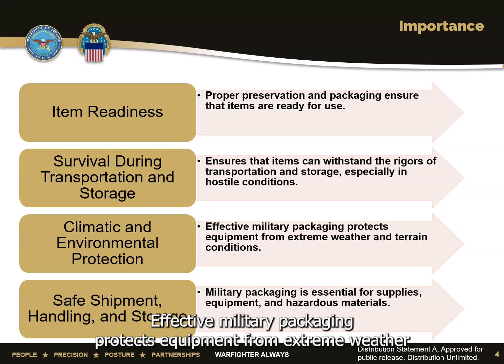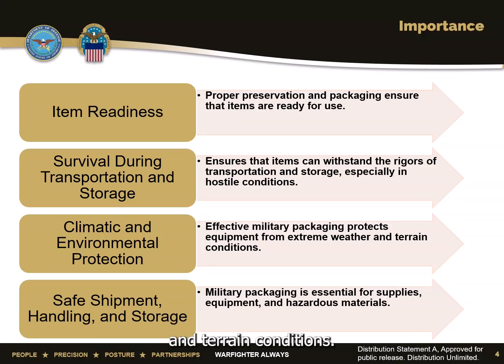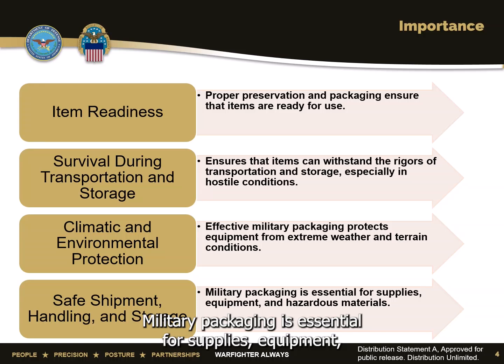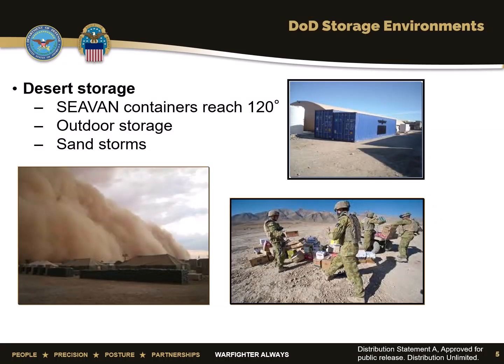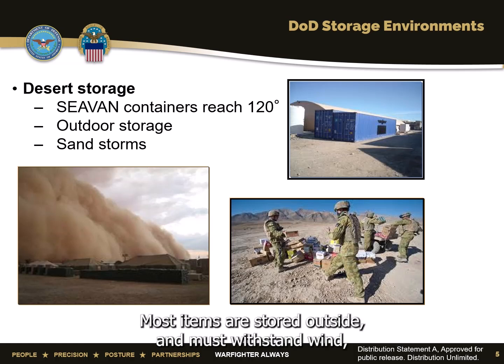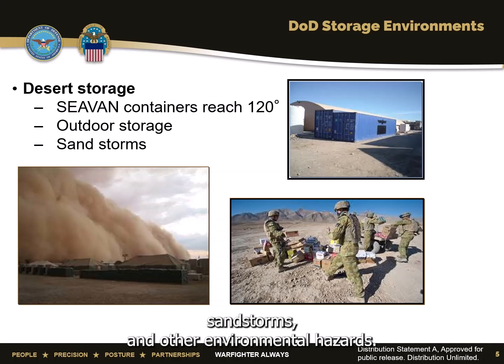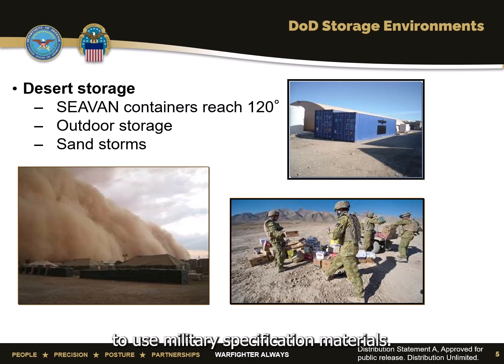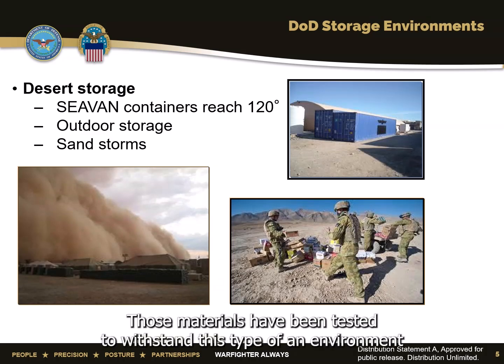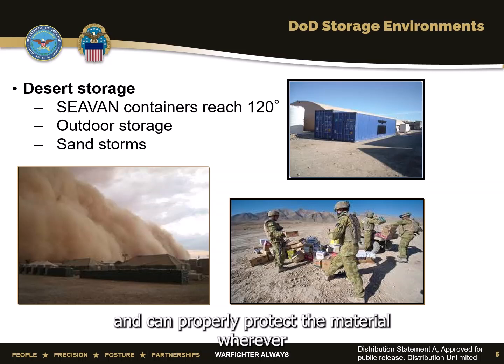Preservation and packaging ensure that items can withstand the rigors of the transportation and storage environments. Effective military packaging protects equipment from extreme weather and terrain conditions. Military packaging is essential for supplies, equipment, and hazardous materials. Desert storage is extreme. Containers reach 120 degrees and greater. Most items are stored outside and must withstand wind, sandstorms, and other environmental hazards. This is just one of the reasons why it's so important to use military specification materials. Those materials have been tested to withstand this type of environment and can properly protect the material wherever it's at.